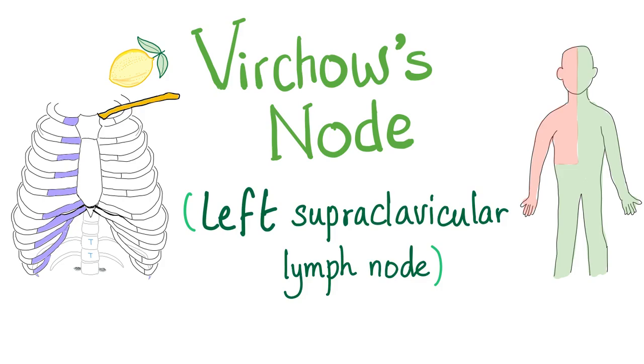In the previous two videos, we have talked about clinically oriented anatomy of the thorax, and we have mentioned briefly the lymph nodes. Today, we'll go deeper. The Virchow's node. People say it Virchow's, but the actual correct pronunciation is Virchow node. It's also known as the left supraclavicular lymph node. With that being said, now let's get started.